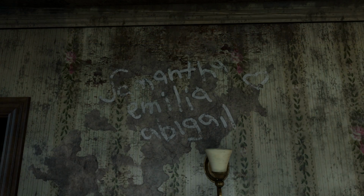On a different wall, we have some writing that says Samantha, Amelia, Abigail, and then next to it is a love heart. We know that Samantha's name is Samantha Amelia Maxis. Who Abigail is, we're not sure. It could just be another one of Samantha's middle names. I think that's probably the case, although people have said maybe this is referring to Misty, since her full name is Abigail Misty Briarton, or at least Misty's her nickname. Her actual name is Abigail.